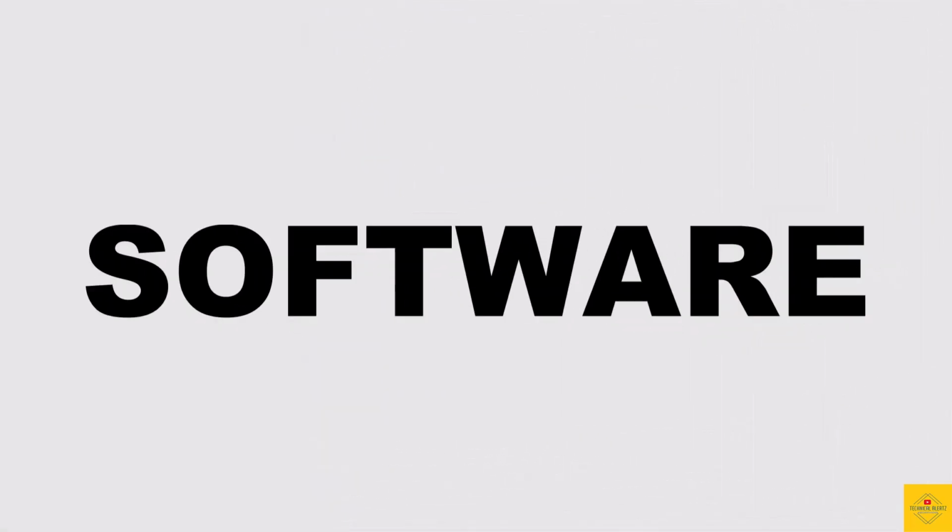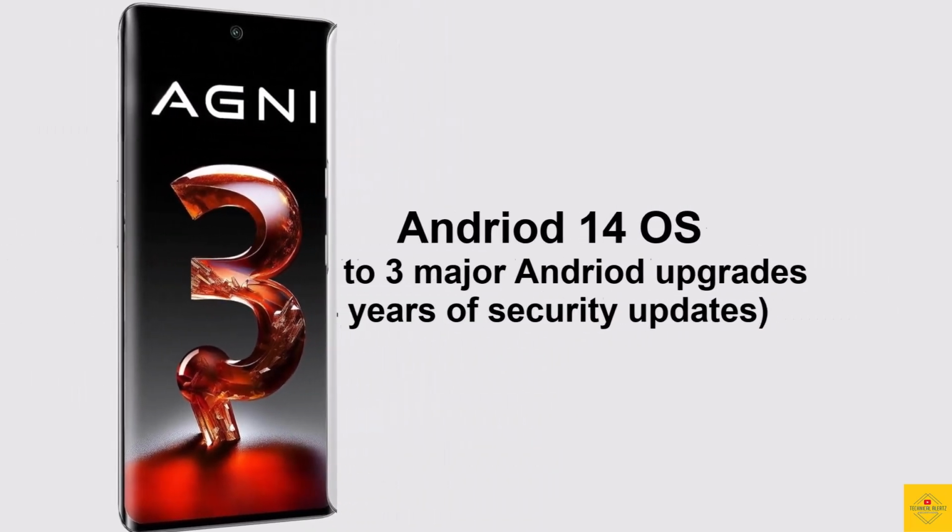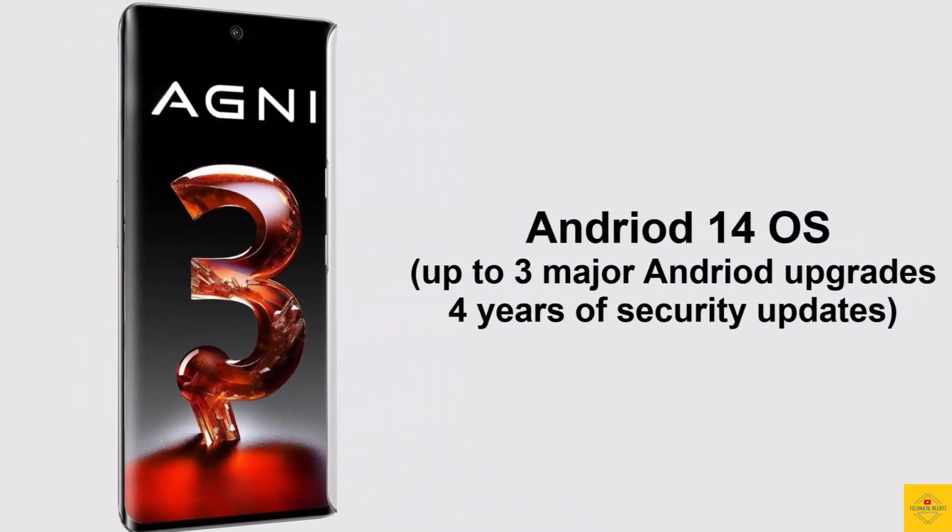For the software, the handset runs on the Android 14 operating system, with up to 3 years of major Android upgrades and 4 years of security updates on top of the device.